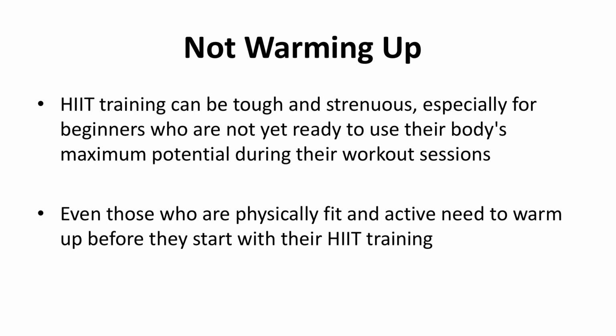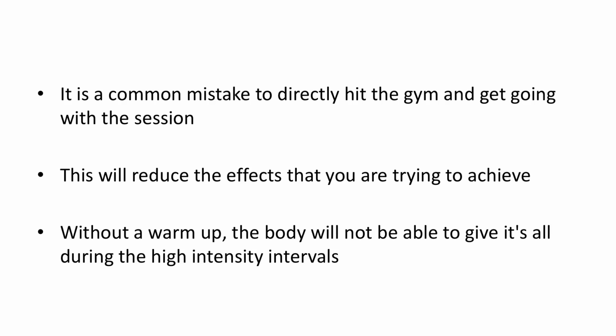Not warming up. HIIT training can be tough and strenuous, especially for beginners who are not yet ready to use their body's maximum potential during their workout sessions. Even those who are physically fit and active need to warm up before they start with their HIIT training. It's a common mistake to directly hit the gym and get going with the session. This will reduce the effects that you're trying to achieve. Without a warm-up, the body will not be able to give its all during the high-intensity intervals.